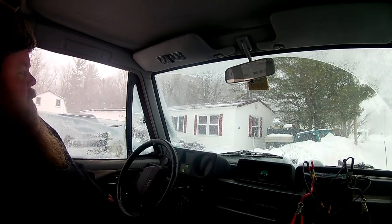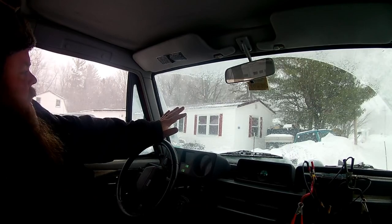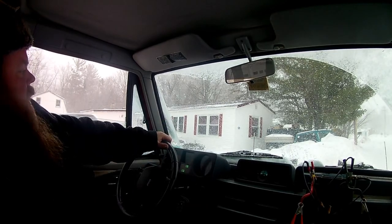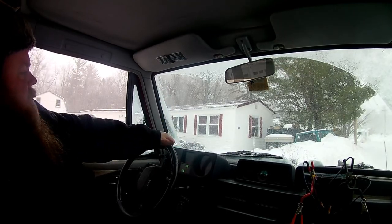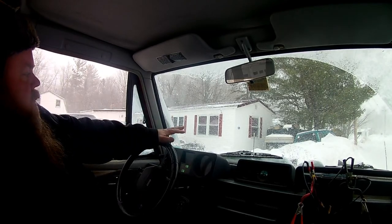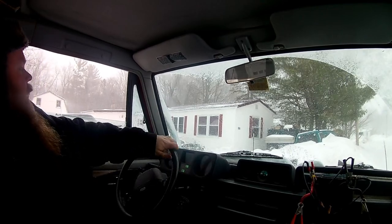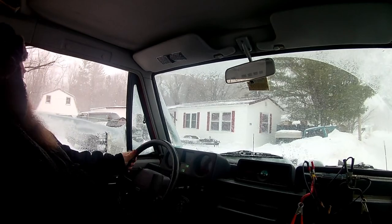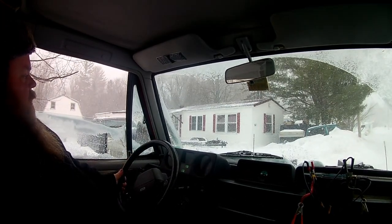I couldn't get it pushed back far enough. I have room back to that telephone pole, and usually I'll push it all back there, so when it snows the next time I have more room for the snow. But I can only push that wet stuff so far, so it got caught up in the front, and that has hindered my room to put snow. So now I'm overflowing.